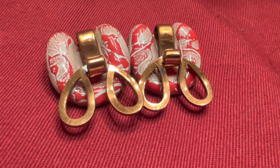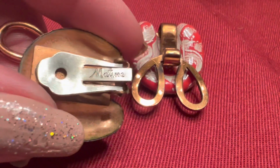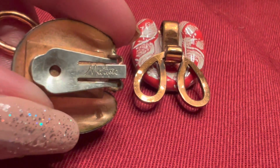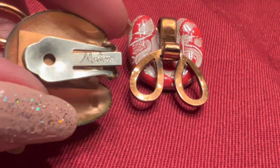I'm going to flip these over and let you see the back of them where they are marked Matisse. Hopefully I'm pronouncing that the right way. If I'm not, please feel free to correct me in the comments. I thought these were really neat. I don't own any pieces by them, so I definitely wanted to pick these up to add to my collection of vintage jewelry.